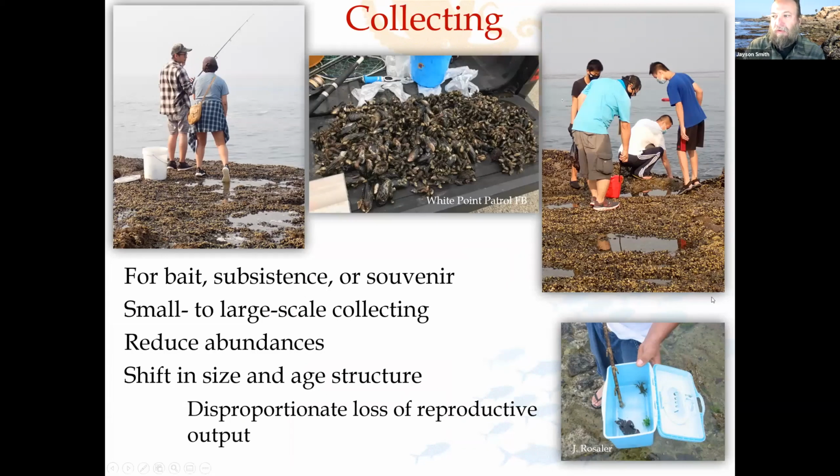So I kind of want to go through the different types of impacts, or different types of behaviors, and what their impacts are. And so we start with collecting. People collect for a lot of different reasons: for bait, if they're fishing on shore, for food, or even in some cases for souvenirs. I've seen anything from very small scale collecting, like one or two individuals, to very large scale collecting. That includes, you know, I even saw somebody fill their car trunk full of mussels at one point.